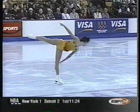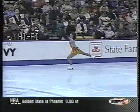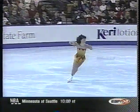Opening with a nice flying camel, good arm position. The ladies must do at least 8 revolutions on the spin. Number has a lot of energy. The music is Sing Sing Sing by Benny Goodman. Now her triple up, double toe, very nicely done. Nice. Double axel. She's really got a lovely, entertaining quality about her skating.